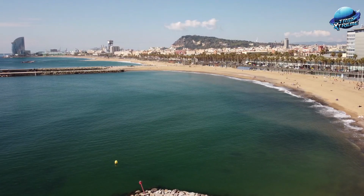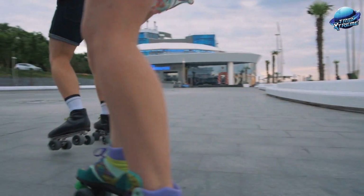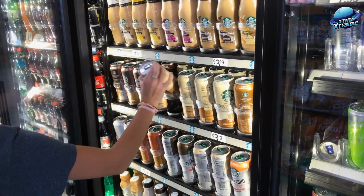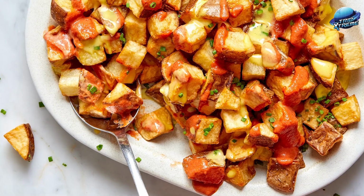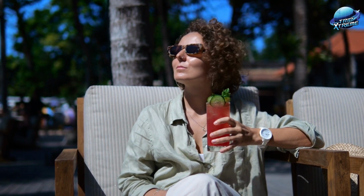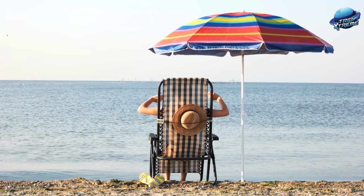The vibe here is chill but vibrant. Musicians strum guitars, rollerbladers glide past, and locals nap under striped umbrellas. We grab a bottle of water or iced drink from a supermarket for around €1, saving us from overpriced beach bars. Maybe even a snack cone of patatas bravas from a street stand for €3 if hunger calls again. But the experience of basking in the sun, toes in the sand, with the sea breeze in your face, that's priceless.